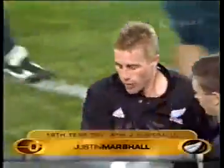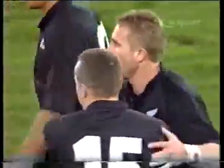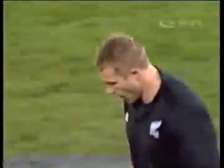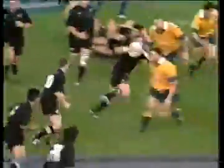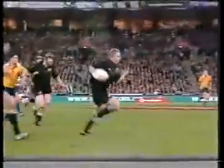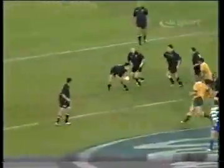We could say an individual's effort, strength, power, and enough speed to do the business. Justin Marshall, it's a great one to launch New Zealand back into this game, but wrong Cribb. Beautiful little dummy, strength to hold the ball up. Now have a look, another dummy through the hole, just shrugged through that tackle, opened it up, stepped inside Latham, and planted it over the goal line.